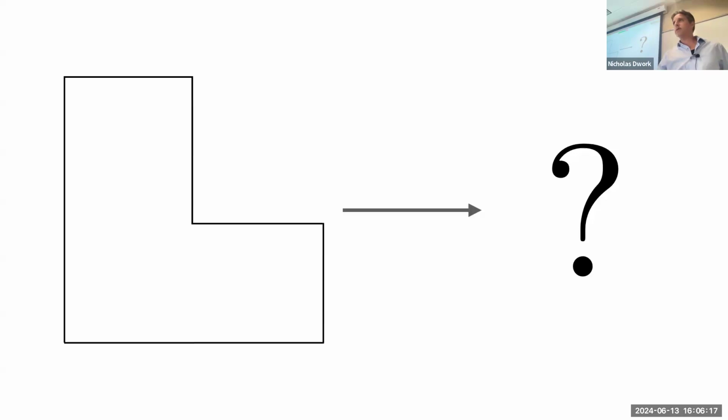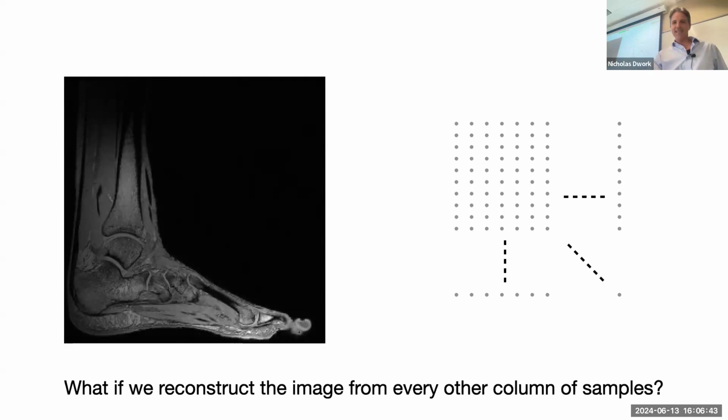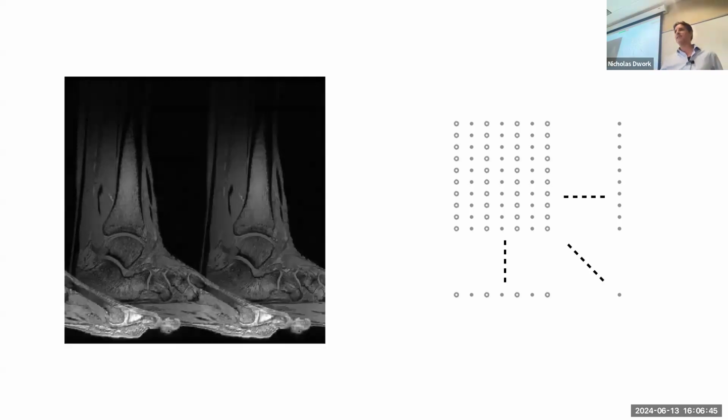The question is, what sampling pattern do we use? How do we reduce the sampling pattern based on this non-rectangular field of view? Okay, so what happens if I were to reconstruct this image only with every other column of data shown? So I'm going to take away half of the data. Any ideas? Yeah, you get aliasing. So I'm going to delete the columns and I get aliasing. So here I've eliminated every other column and we've got aliasing.